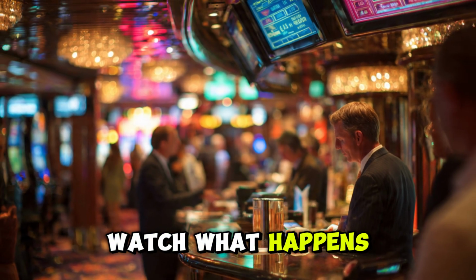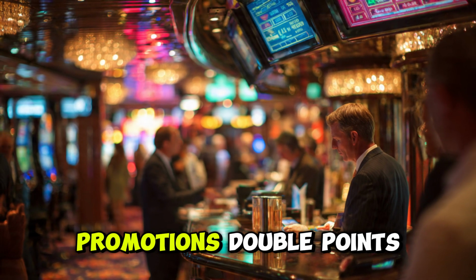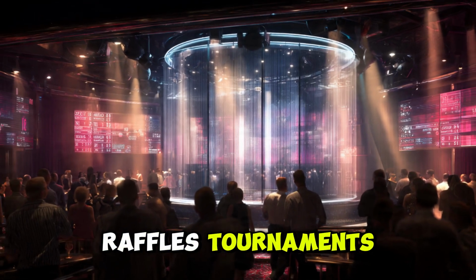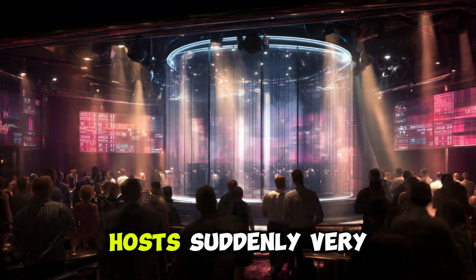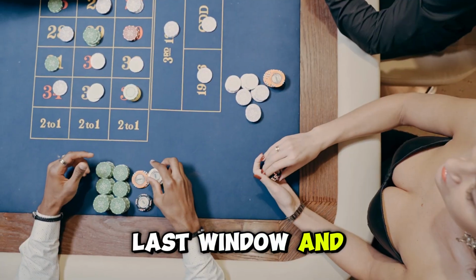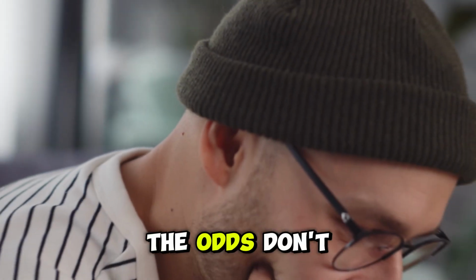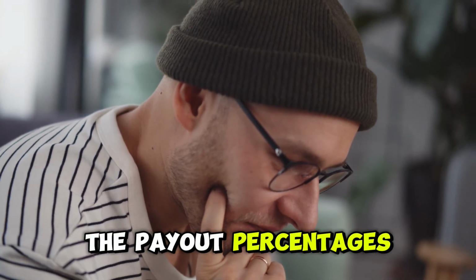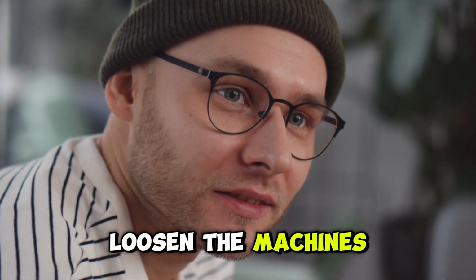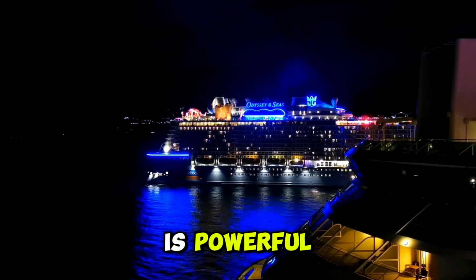Watch what happens your final evening at sea. Promotions, double points, raffles, tournaments. Hosts suddenly very visible. This is their last window and they're very good at using it. The odds don't change. The payout percentages are identical to night one. The raffle doesn't loosen the machines, but the psychology is powerful.